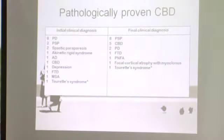Of the patients that pathologically had that tau pathology of CBD, what did we call them during life? Well, 8 of them actually were called PSP. Only 5, I've told you, were called CBD. Others were called Parkinson's disease, frontotemporal dementia, Tourette syndrome, and some other diagnoses. So you can see during the course of the disease, the clinical diagnosis changes.